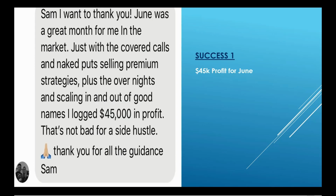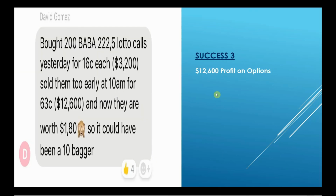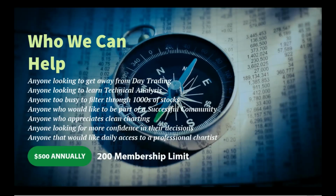And the type of success that our members and clients have: $45,000 profit for June. Terry, after 10 years of trading, best quarter ever, and beat pneumonia as well. David, $12,500 profit in options. Now, the other thing to say on these is that not everybody has the same starting capital. Some of our members are trading with healthy 6-figure, 7-figure accounts, whereas we also have other members with anywhere between $5,000 and $10,000. So that's just to put things into perspective here.